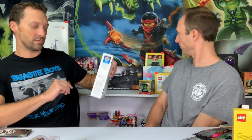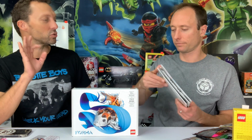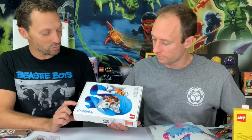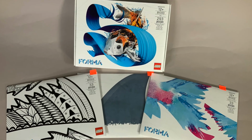That's not true. I'm looking around at what we have left, and we actually have some really interesting things. We've saved some of the weirdest, rarest stuff for last. This one is very strange. Very, very strange, but extremely cool at the same time. This is the Lego Forma Koi. They don't even have a picture of it on the box, which is weird.